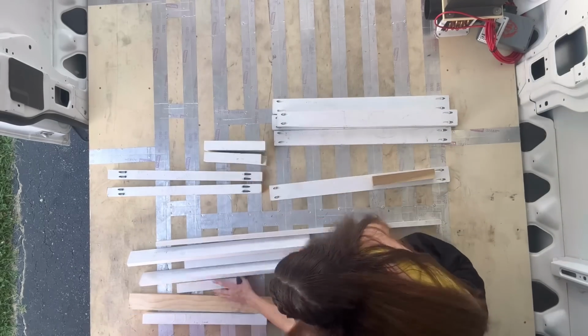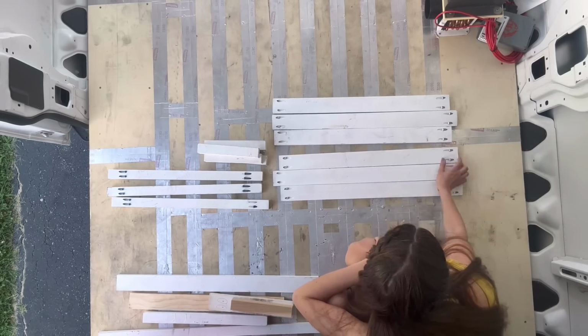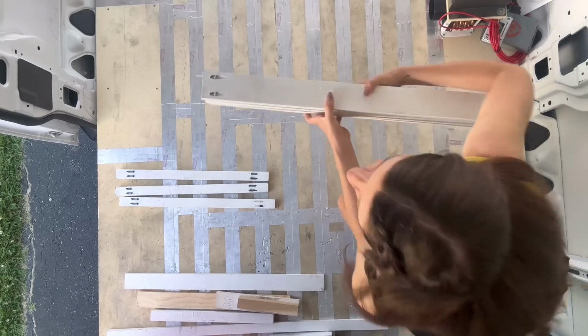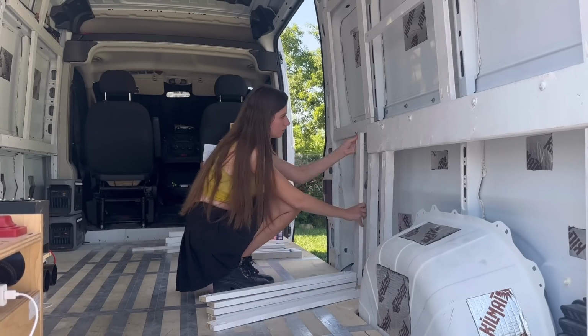So the first thing I'm going to fix in the van today is these supports I had to take out when I ripped out my first DIY floor to install my VanLife Tech heated floors. It raised my original floor up just a little bit, so I'm actually not able to just shimmy these back into place, but I have to cut them all down and refit them.